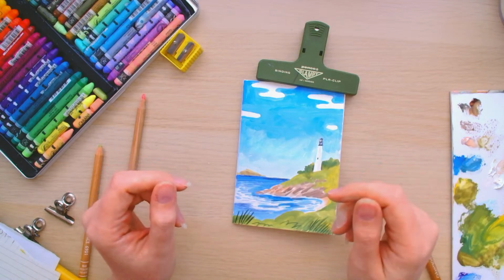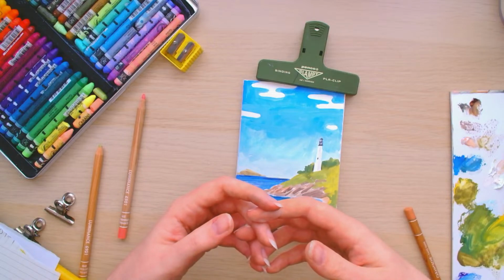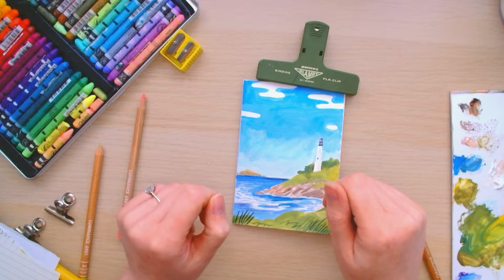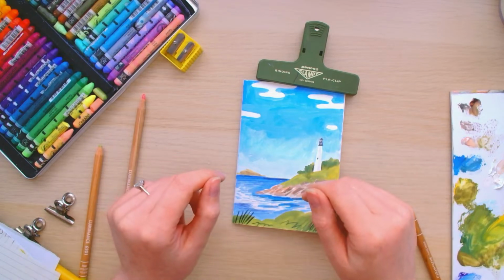And yeah, like I said, I am going to try and take a little break. I'll probably create for me, but I might be sharing less on Instagram. It won't be daily. I'm going to take the pressure off for the next few months, but I'll still be around and I'll still be creating.